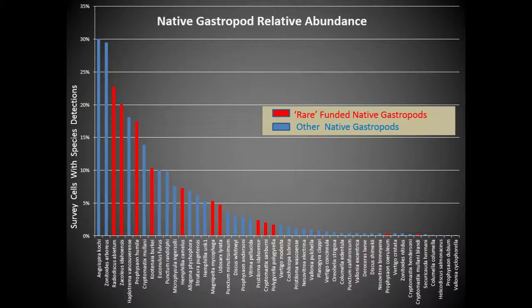So the red line there, these are just the percentage of cells that we surveyed that we found all of the different native species. And if you look at the red line, those are our rare species. Those are the ones that we blew a couple million dollars and about 5 years of our lives on searching for. And it turned out that most of them really aren't that rare at all. And this points to a pretty interesting problem, that we don't have the data that we need to be making these decisions on what's a rare species and which species need conservation attention. And this is a problem.